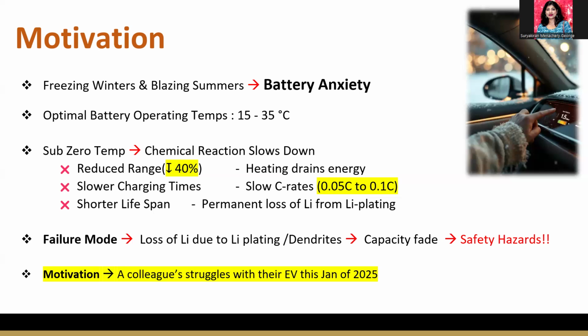Some tips and practical solutions are offered to manage the situation. They say park the car in a temperature controlled area, or preheat the vehicle while it's still plugged in so the energy is drawn from the grid and not from the battery, or minimize short trips to avoid frequent heating up of the battery. Or use heated seats or steering wheel heaters, which draw power from the auxiliary battery instead of the main HVAC system, which draws power from the main battery. These may lessen the impact, but they do not really address the underlying poor performance issue.